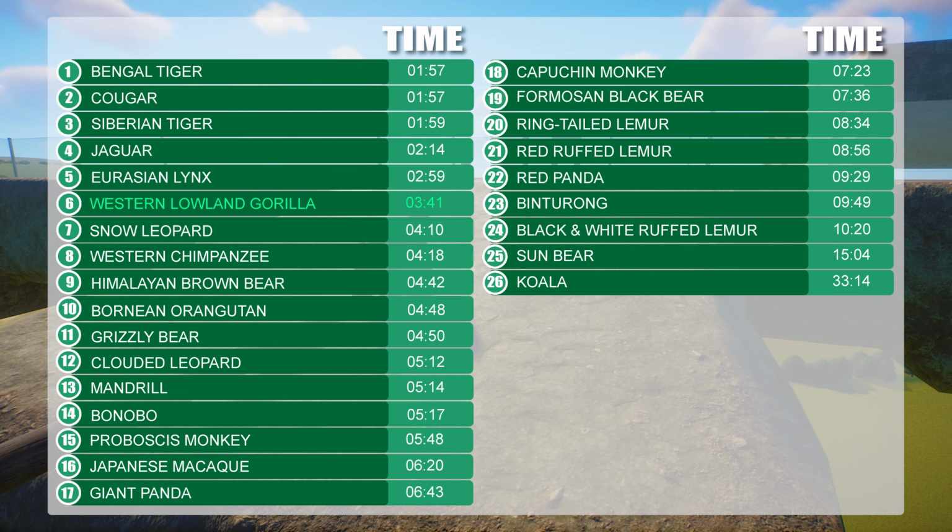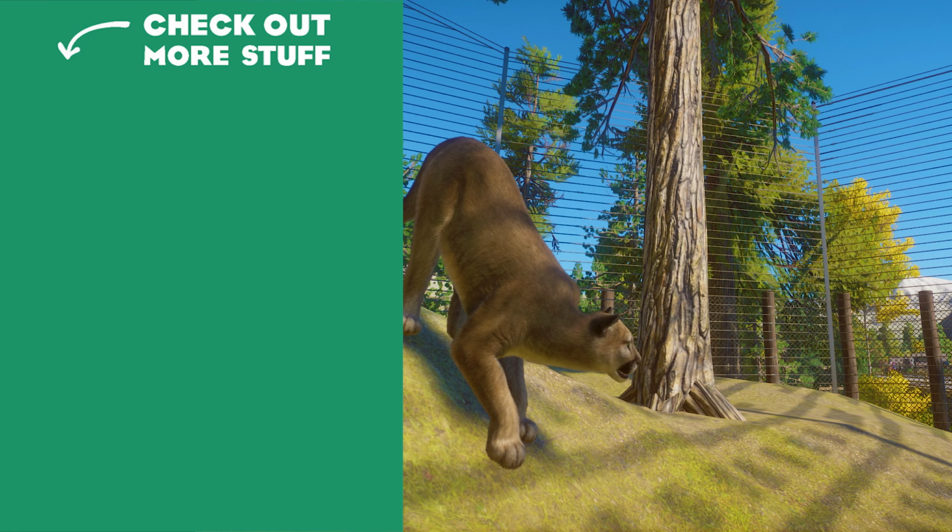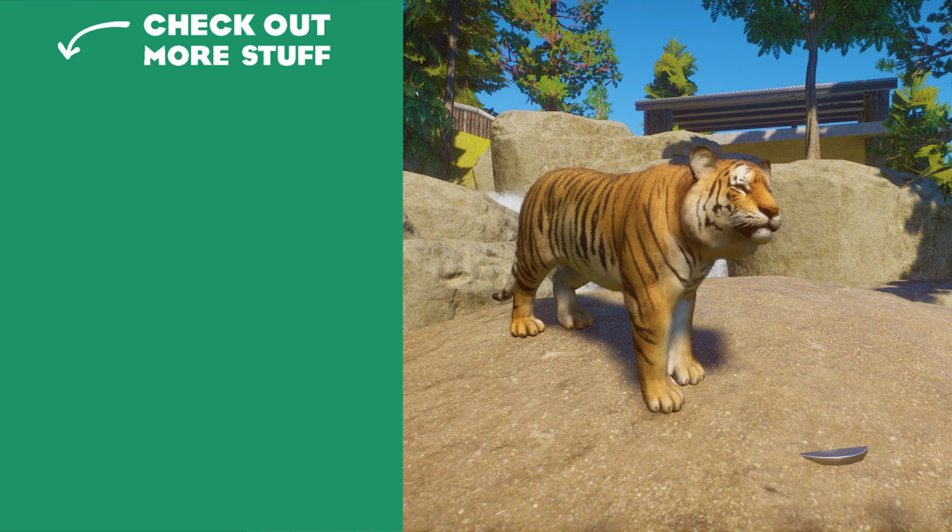This also means that Bengal tiger and the cougar take joint first place. We've never had that result in one of these challenges before. So congratulations cougar and Bengal tiger, who are both crowned the fastest climbers in Planet Zoo.